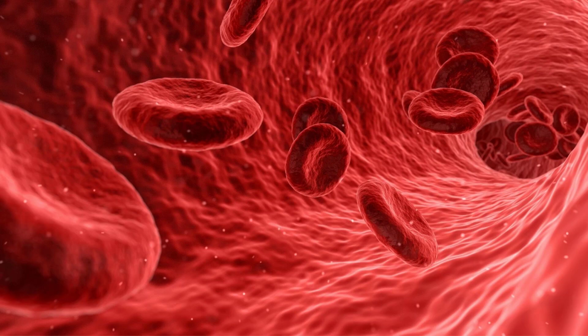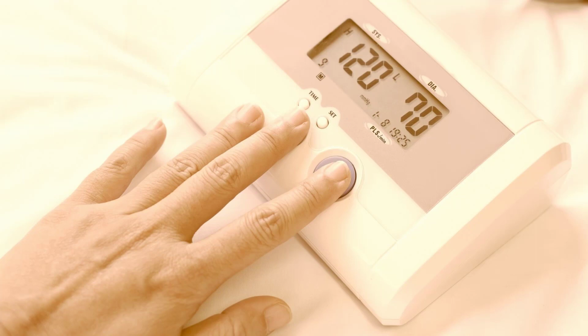What do blood pressure numbers mean? Blood pressure is measured using two numbers. The first number, called systolic blood pressure, measures the pressure in your arteries when your heart beats. The second number, called diastolic blood pressure, measures the pressure in your arteries when your heart rests between beats. If the measurement reads 120 systolic and 80 diastolic, you would say 120/80 or write 120/80 mmHg.